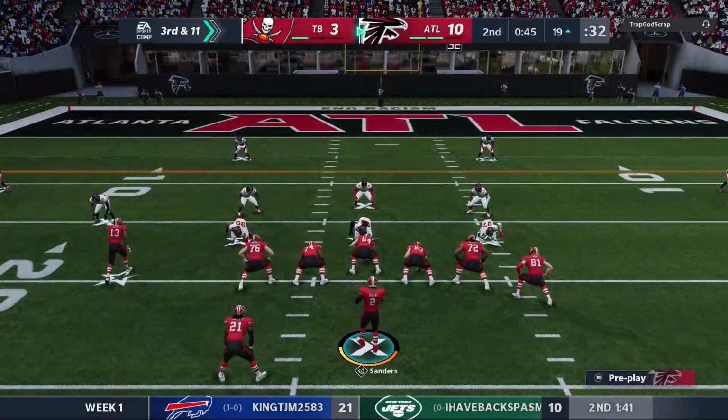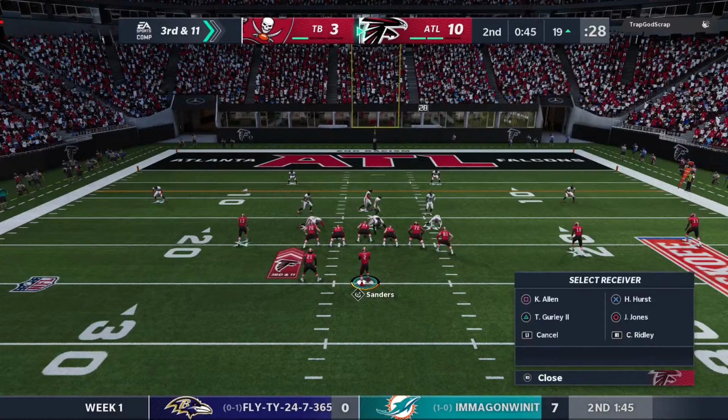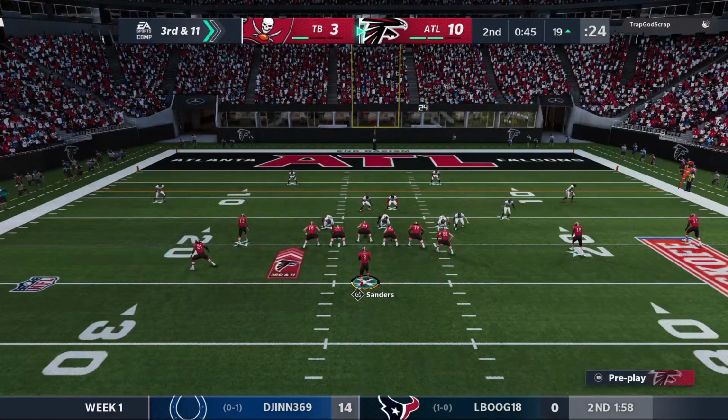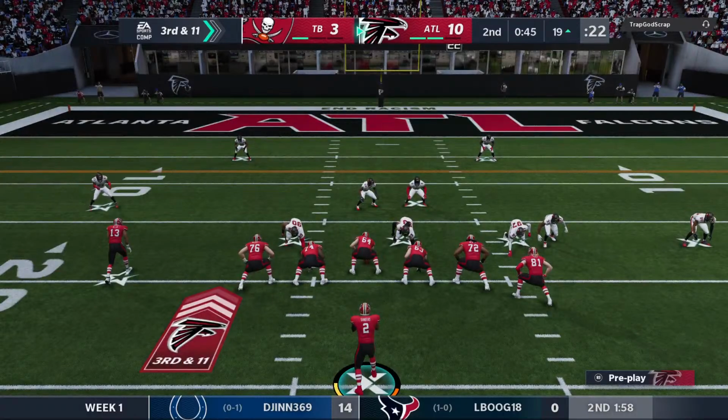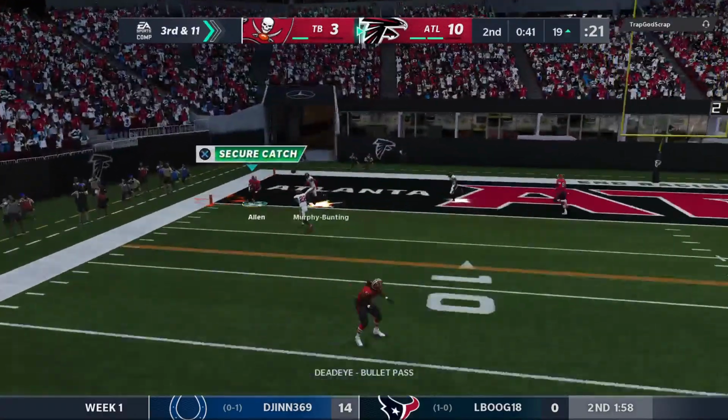And the Bucs with an extra defender in the secondary now on 3rd down. 22's coming. 22's coming. Mike. You ain't doing nothing today. Now a shotgun snap as they'll look to throw.